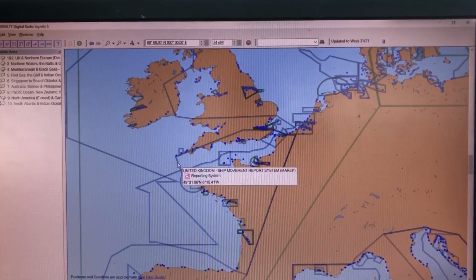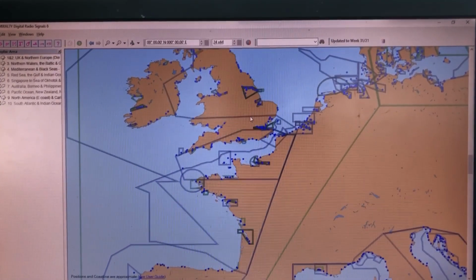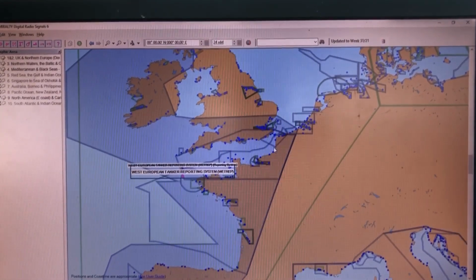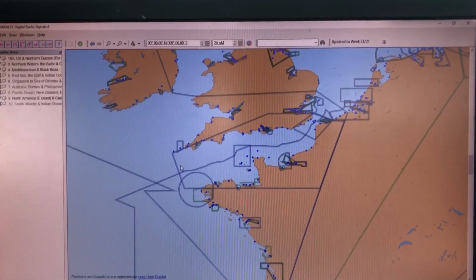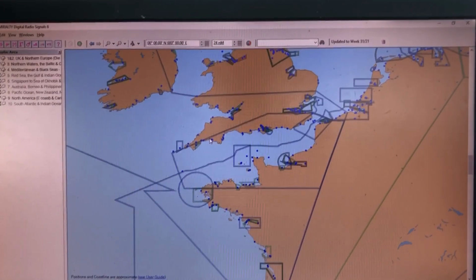My vessel is a bulk carrier. If you are a tanker, then there is a different reporting system called WETREP, the West European Tanker Reporting system. This applies to tanker vessels. I am a bulk carrier, so I will be explaining only the areas that are relevant to me.